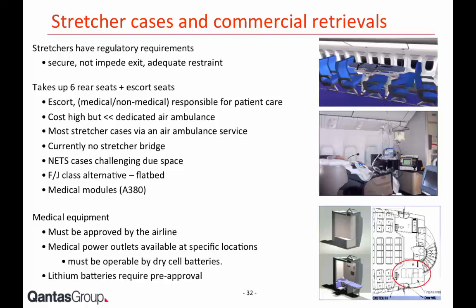The other option is, increasingly we're seeing the use of first class and J class seats. Again, this will generally be limited to really compassionate cases, because we generally don't like our first class looking like that. It's not popular amongst the other passengers. But for the compassionate cases, we will do it. And it's obviously a very economical option as well.